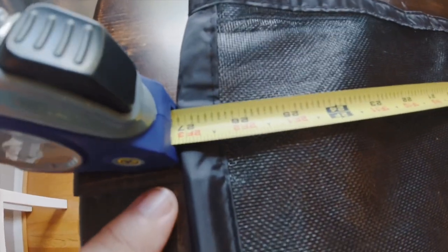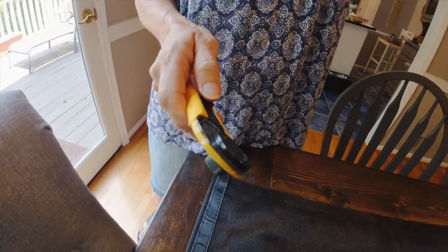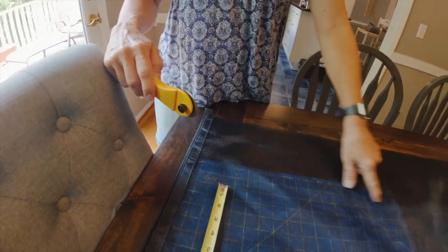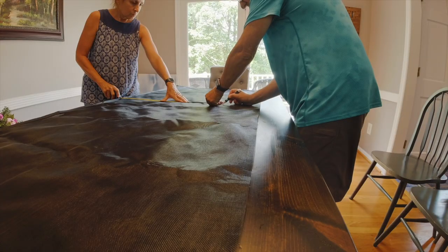So half of 54, 27 inches, and we're going to go up to here and we're going to mark it. Now this is something that I already had and it's just a little rotary cutter and I'm just going to follow this line, which this little template helps a lot because it keeps your line straight and we'll just follow that all the way down and cut it all the way down.